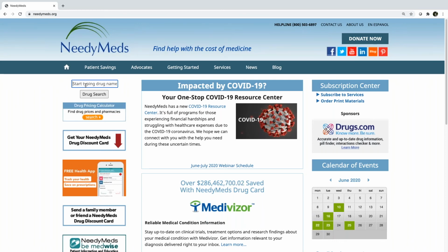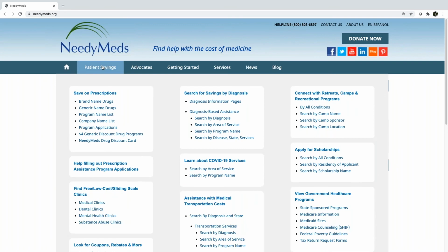To find a prescription assistance program, let your mouse hover over or click on the Patient Savings tab. As you can see, a whole bunch of categories pop up. On the top left side, there is a category dedicated to prescription savings. And there are a number of ways you can search. You can search by company or program name, but you can also search according to the brand name of the medication. So let's say we're looking for help affording a brand name drug called Eliquis. I'll go ahead and click on that brand name drug hyperlink.